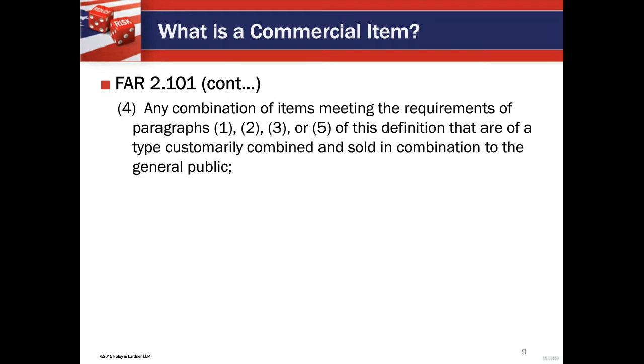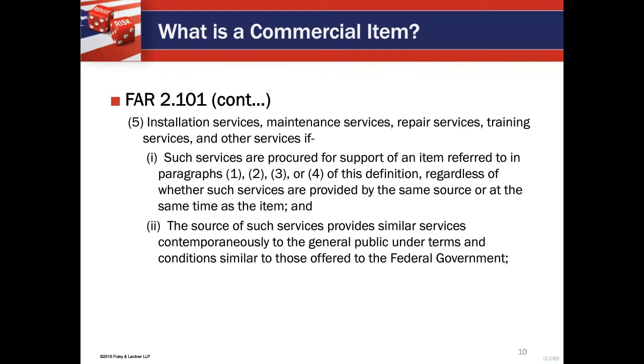Moving along, I'm going to move along to the services definitions, and there's two primary ones to talk about. The first one is paragraph 5, and this says that installation services, maintenance services, repair services, and training services, and other services are a commercial item if they're procured in support of a commercial item, regardless of whether the services are provided by the same source or at the same time as the item.